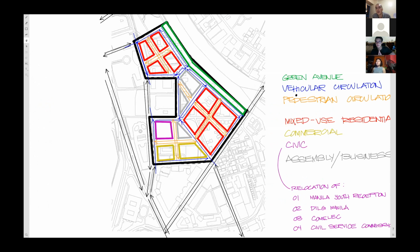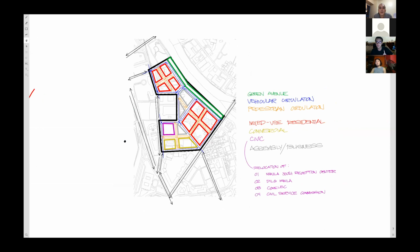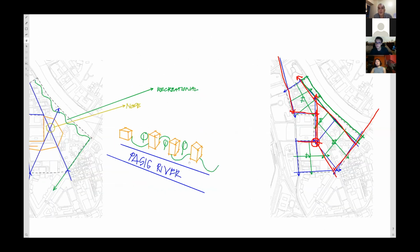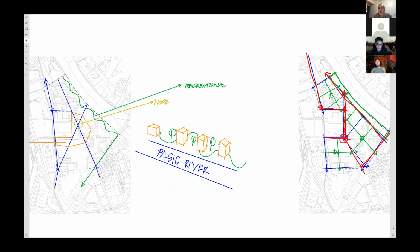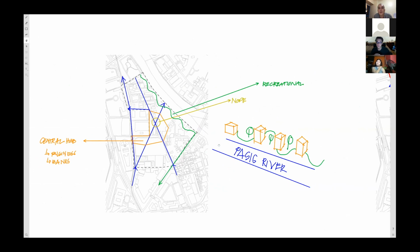Yeah. Okay, so to add to what Tracy said, we were relating the composition of the plan to how everything works outside it. Given the other side of the Pasig River is industrial and not really a sight to see, we wanted to put a green avenue, if that's the right term for it, along the Pasig River, like that sketch of what Tracy did, to have that buffer space between, and then it would be a circulation area.